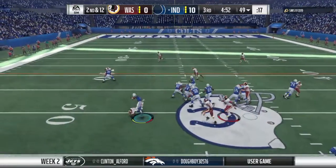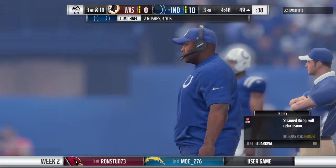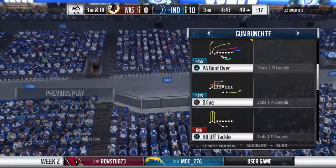They'll run it now out of the gun. And he might have got this across midfield, not by much. They'll mark it down at the 49. 2 yards on the carry there, and it's going to lead them to third down.